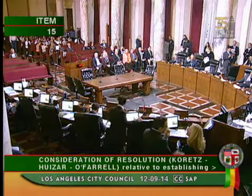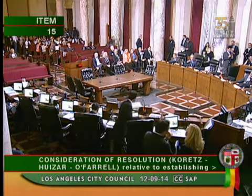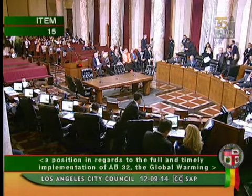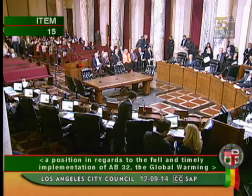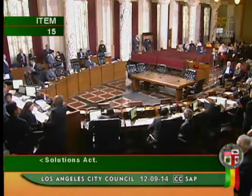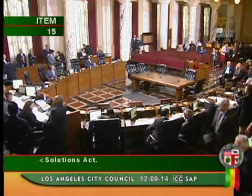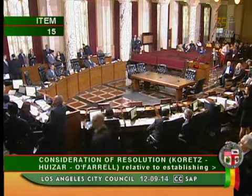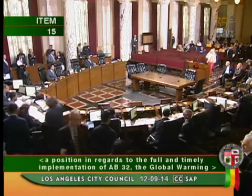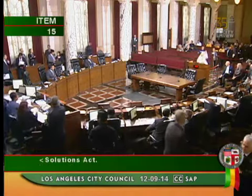So what are they going to do? We have cards on this item, Mr. Koretz. Donna Perlman, item 15. It's not working. It is on. There we go. Thank you. Donna Perlman, item 15. Thank you. It's good to see you up there, Nuri.